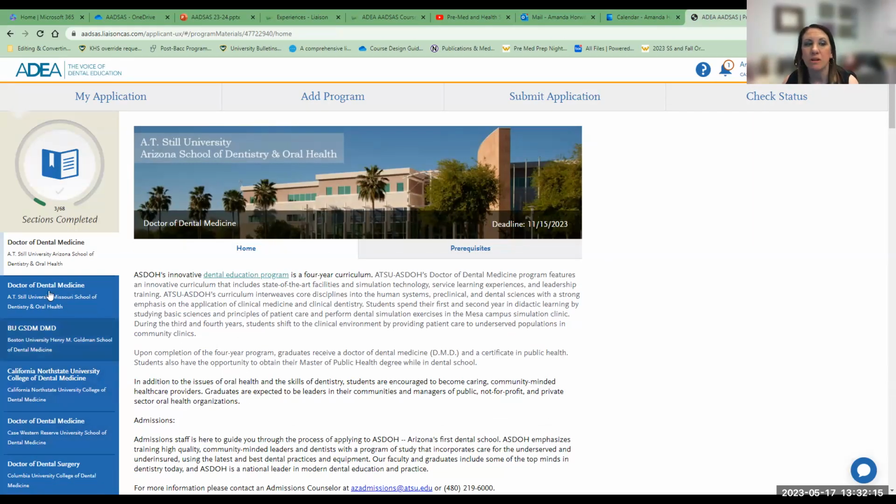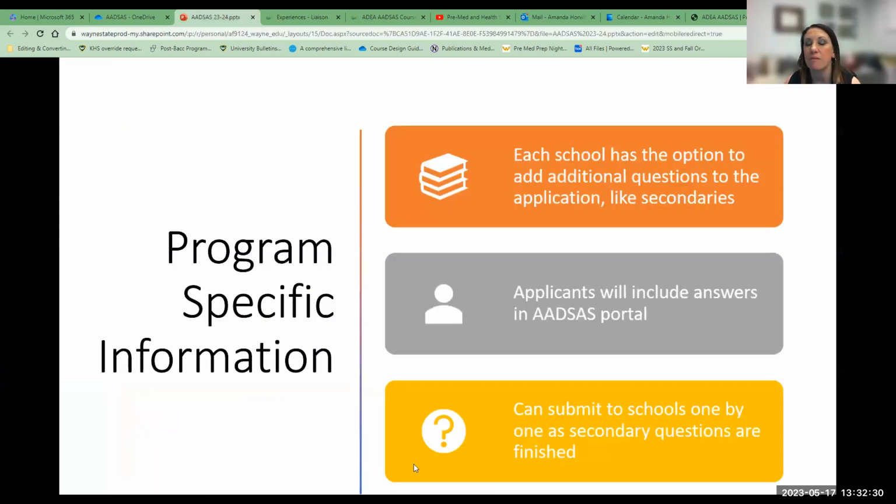Once it turns May 30th though, let's say you had everything in for both AT Stills and Goldman, right? You could submit those 3 applications and then continue to work on California, North State, Case Western, and Columbia, right? So you can submit one at a time if you want to. Ideally though, you're going to spend between now and May 30th prepping everything so that you can submit all at once.